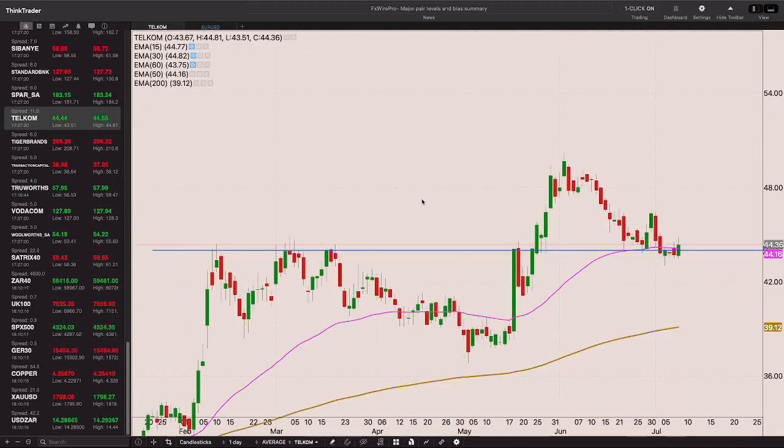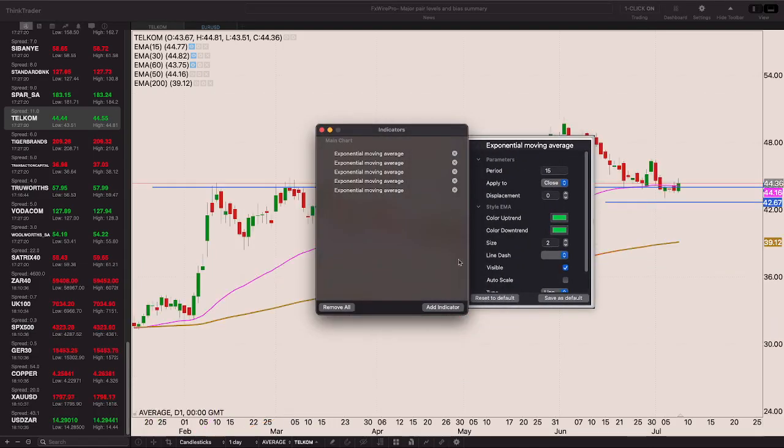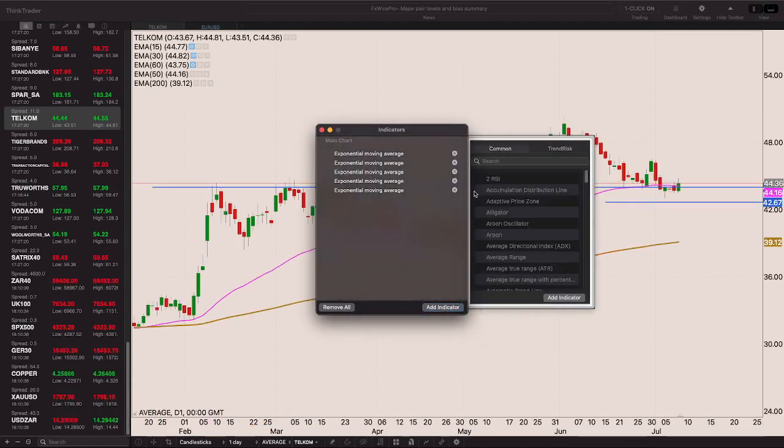So I'll jump back into this trade tomorrow at the open with a stop loss around that 52 rand level. But first, let's just pull back the ATR. Let me just re-add it so that it's visual.